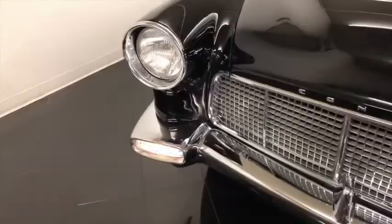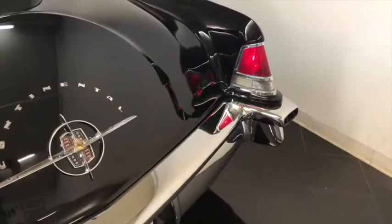Upon arrival to the museum, we performed a very comprehensive inspection, followed by a thorough servicing of all major components.